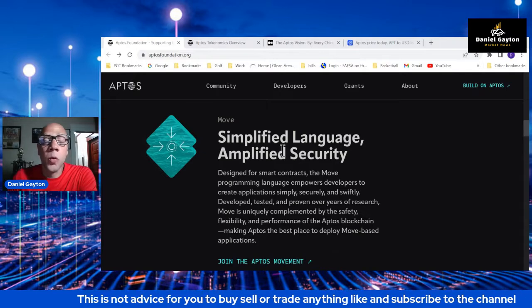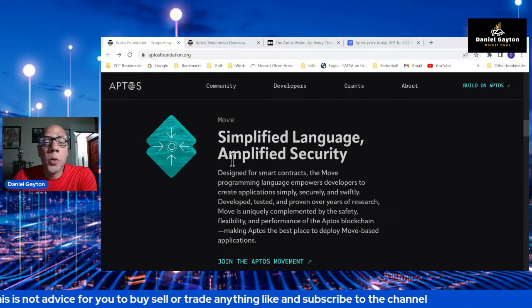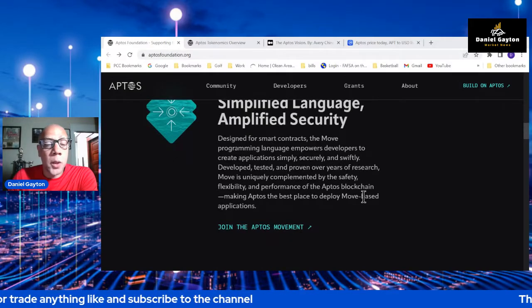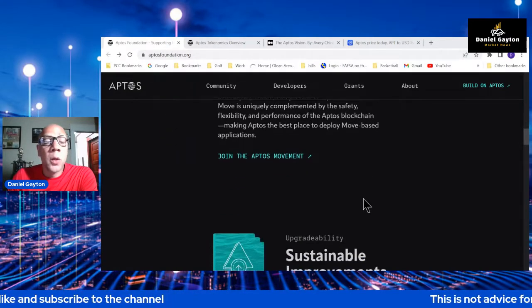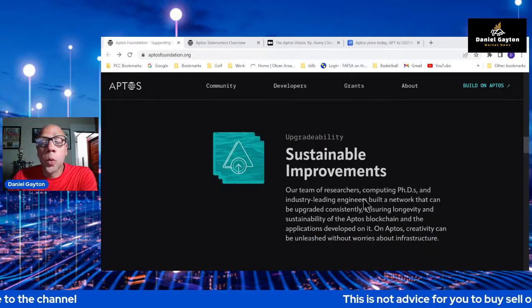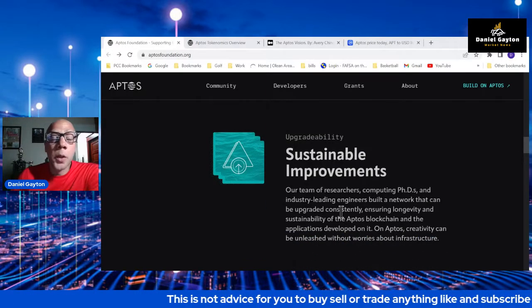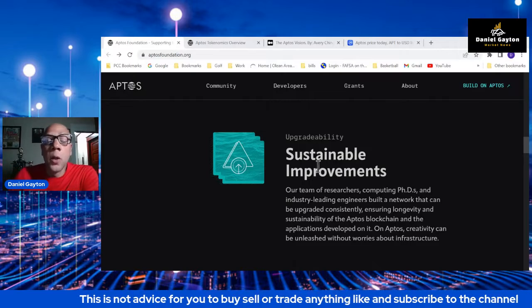Well, we get back into the Move protocol, the simplified language and amplified security. So it simplifies the language and increases security. That is what they say the Move protocol does. I'm not a developer, so I don't really know that much about it, but that's what they say that it does.